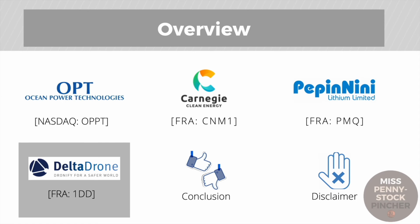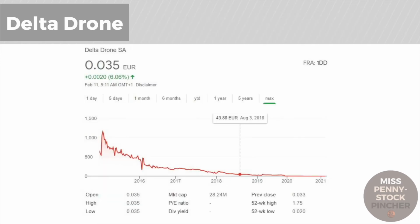So let's get to our fourth and last company today, Delta Drone. That is a drone manufacturer from France. Looking at the chart, we can see that Delta Drone's share value has dropped to a current price of 36 cents and has a market capitalization of 27.8 million euros. Compared to the 2014 price, that means a loss of 99.98%.